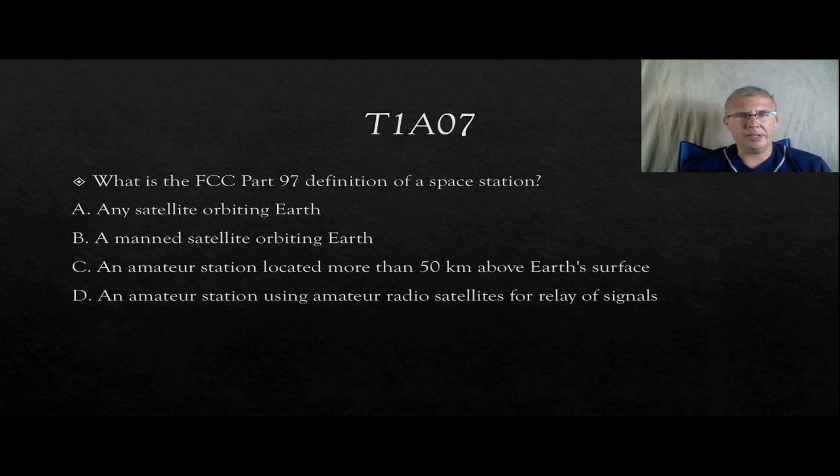So we definitely think about that as a space station. But when we as common people talk about a space station, we think of this right here, a manned satellite orbiting Earth, something out in space with people on it. They're not talking about a station in terms of a place where people are gathered. They're talking about the radio station that's out there. So C, an amateur radio station located more than 50 kilometers above Earth's surface.